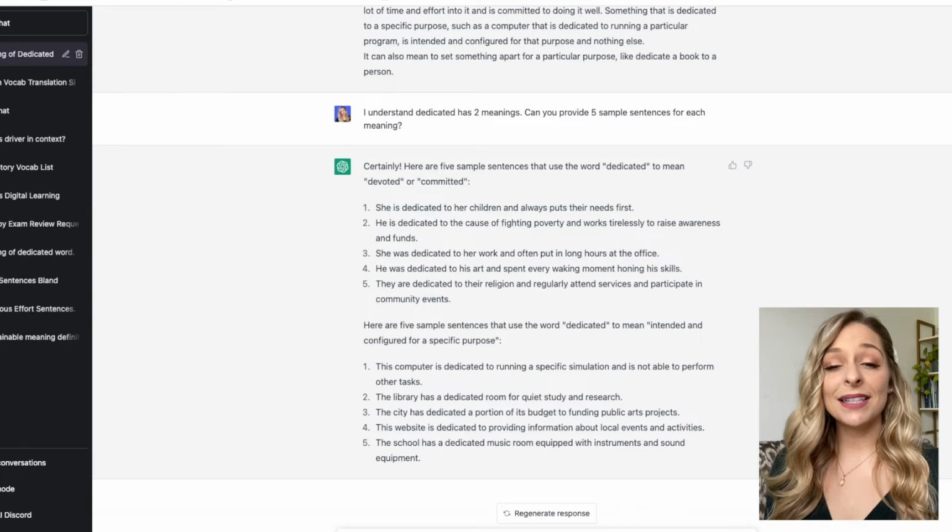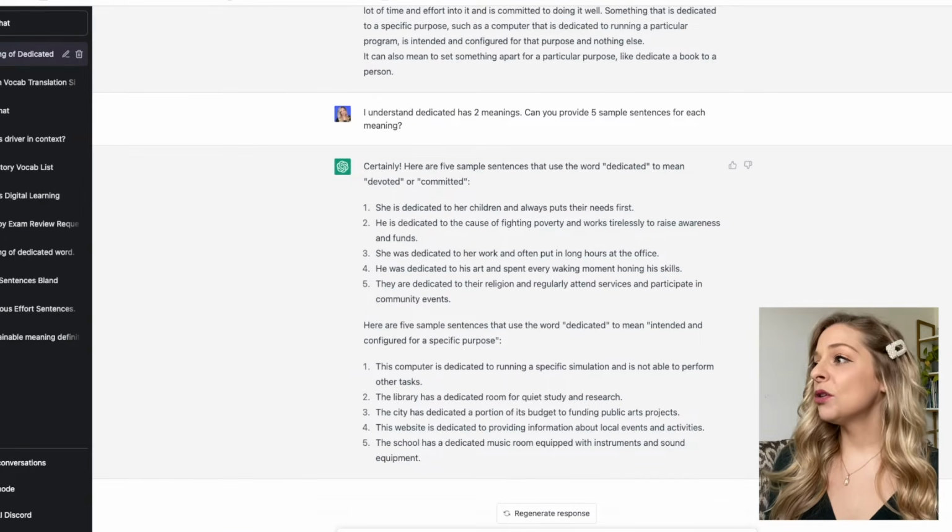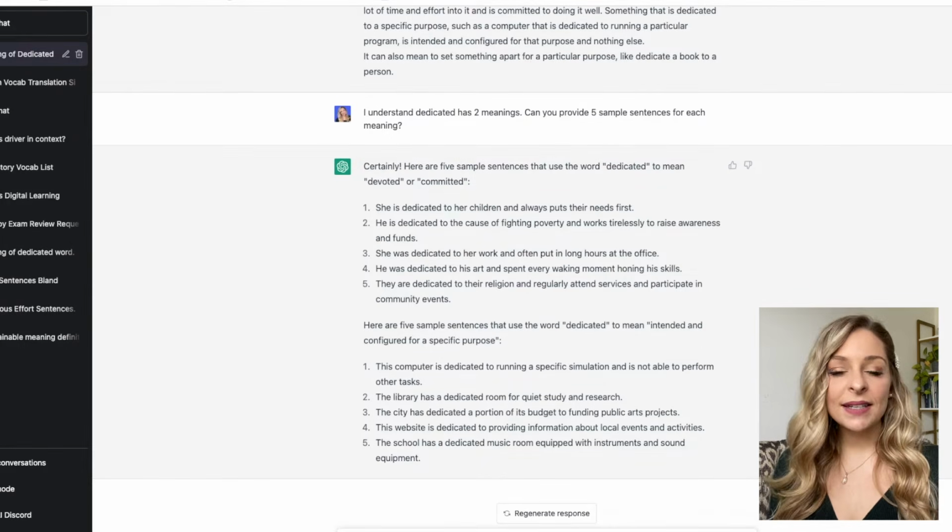Let's look at the sample sentences for the second meaning of dedicated. "This computer is dedicated to running a specific simulation and is not able to perform other tasks." 2. "The library has a dedicated room for quiet study and research." 3. "The city has dedicated a portion of its budget to funding public arts projects." 4. "The website is dedicated to providing information about local events and activities." And 5. "The school has a dedicated music room equipped with instruments and sound equipment." So all of these examples are talking about something that is used for a specific purpose. We have a computer that is set aside or used for a specific purpose.